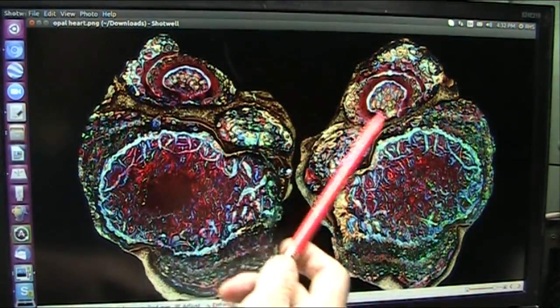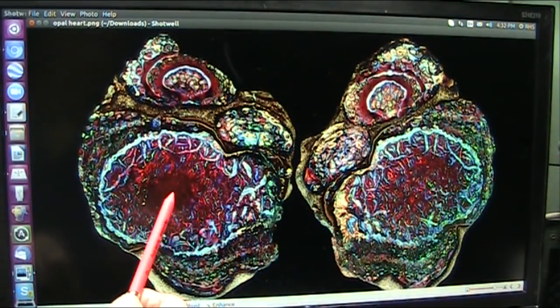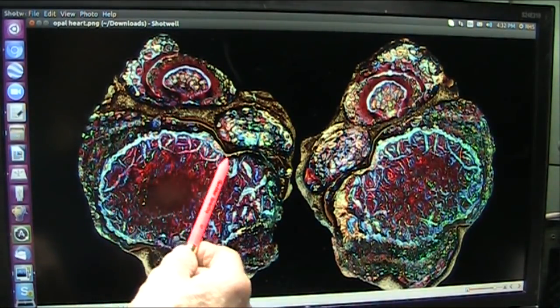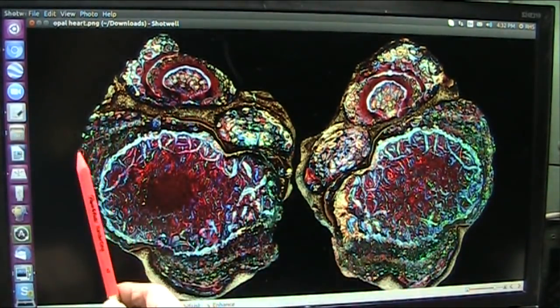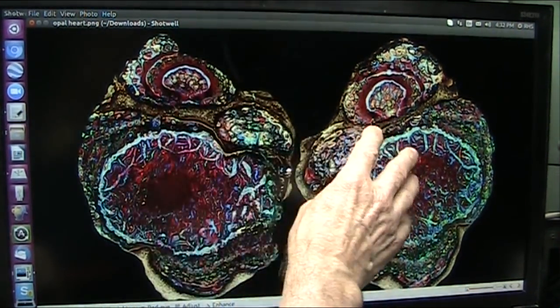Now, red obviously is your ferrous oxides, your iron. Now, all of these other colors, you can see that they are obviously in specific areas. This is the heart. This is a heart cut in half. It was originally this way. This piece was on top of that piece laying this way.